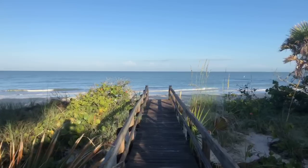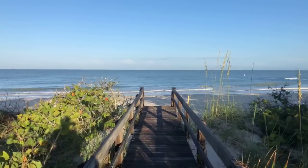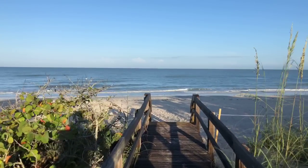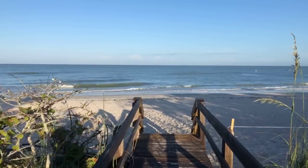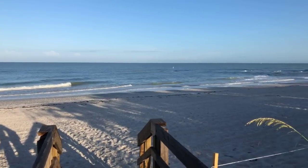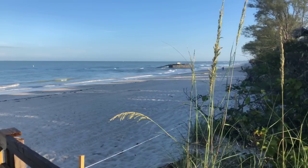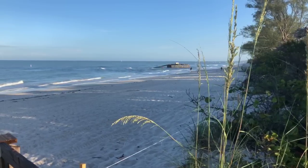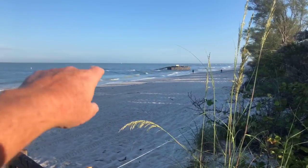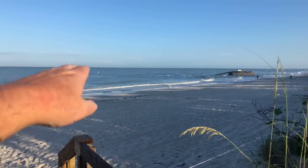Absolutely gorgeous morning out here. Nice clear blue skies. Temperatures about 73, 74 degrees right now. Absolutely beautiful, with the exception of the barge right offshore there. They are actually pumping sand that they've dredged out of Wiggins Pass, and they're dumping it all out just on the other side of the sandbar here.